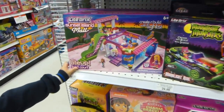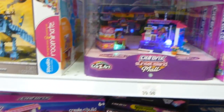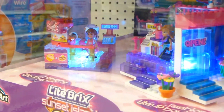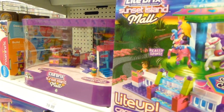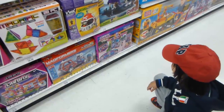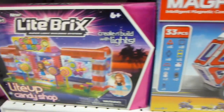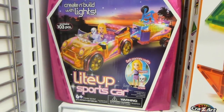Also, they have light bricks. And if you build a structure, it will start to light up. Yeah, here is a set you can build. And it looks like there's a dance party. Here's another set. Here's the mall. And what else they have? Oh yeah, they have the candy shop and the sports car.